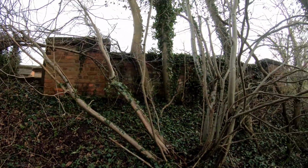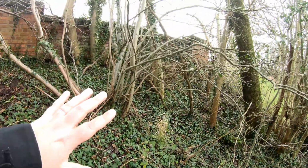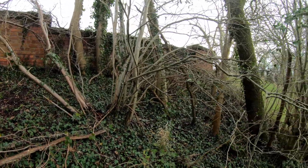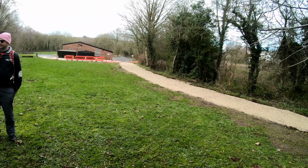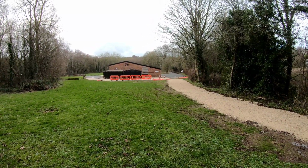And here's the other side of that bridge, the infill side. Assuming this is where the trackbed is, because we're still a little bit puzzled about the alignment of this bridge and the alignment of the line. Doesn't tally up with how things are now. So it's going off in that direction, isn't it? The old disused line.